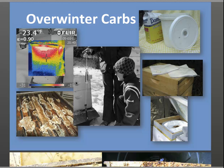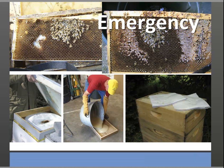About 100 pounds of honey you're going to have in there, and 100 pounds is what I'm suggesting that you look at when you're as far north as we are. Further south, not so much. But it doesn't go bad. Wouldn't you rather have it and not need it than need it and have to clean up a dead colony next spring? So, emergency feeding, candy boards you can do.